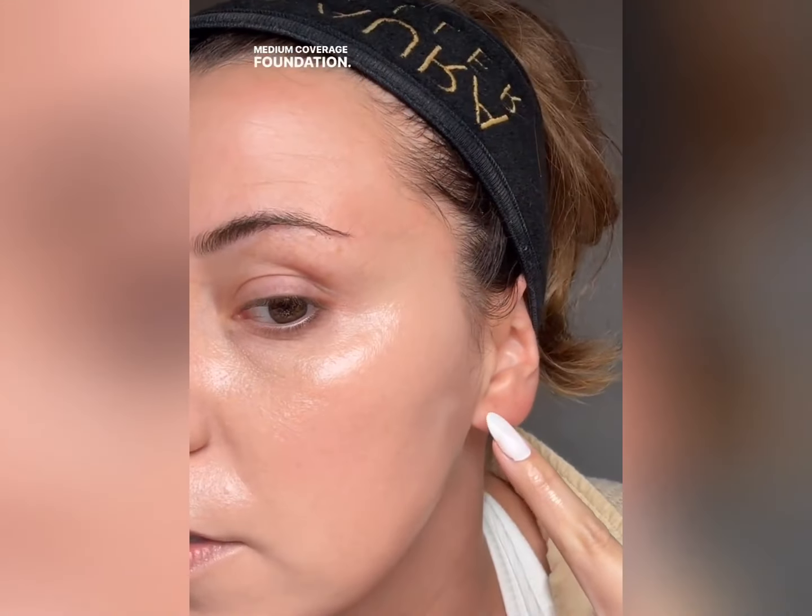But what happens is, say that we wanted to build this up. This foundation at this stage is a nice thin layer, okay? That is not medium, by the way. We're up here, Gene Bean, that is just not a medium coverage foundation. It's not a bad thing, but I don't want you to get something and then go, oh, I got a medium coverage foundation.